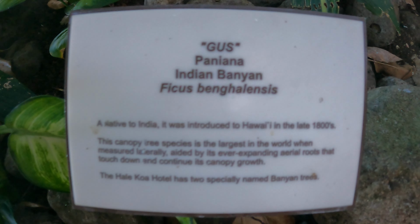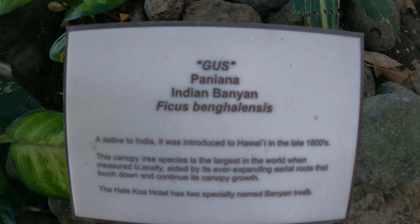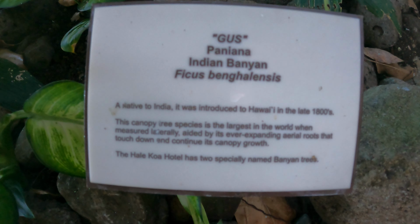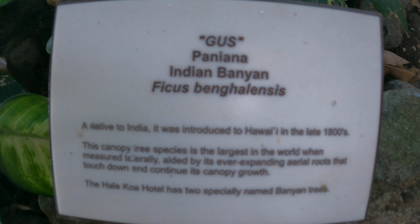So there you have it. It's called the Banyan tree. It's actually from India. It's an Indian tree, native to India. There you go. We learned something new today.